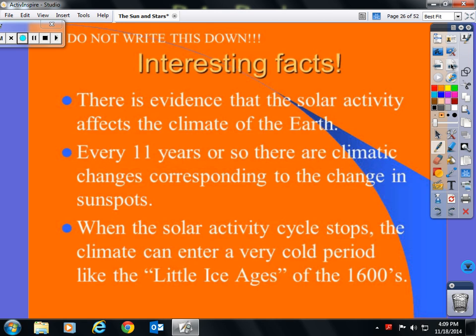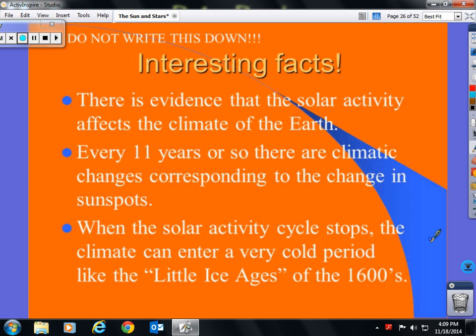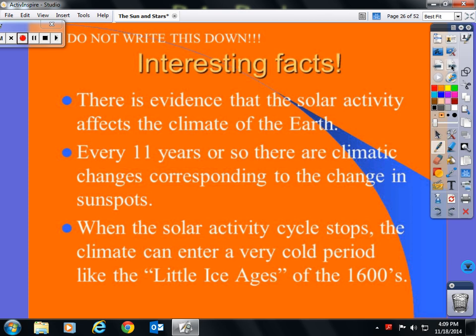Okay, it says there is evidence, these are just interesting facts, that the solar activity affects the climate of the Earth. It's not going to affect it right away. Okay, it's going to over time affect it. Every 11 years or so, there are climatic changes corresponding to the change in the sunspots. It says when a solar activity cycle stops, the climate can enter a cold period, much like the Little Ice Age of the 1600s. You don't have to write these down. These are just different facts.